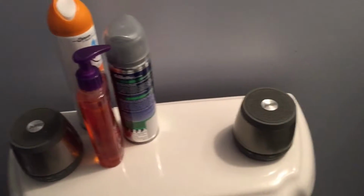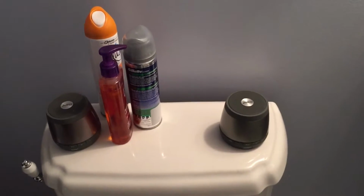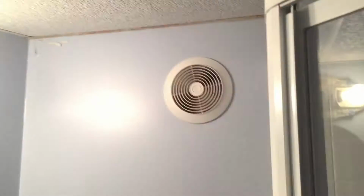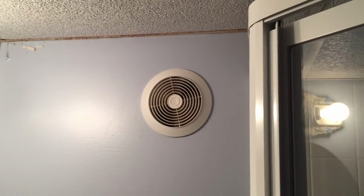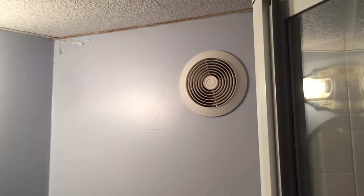In case you're wondering, those are my Bluetooth speakers right there. Not sure if I showed you guys in another video or not. And so you can easily see this bathroom at night, there's that little Xcel Energy nightlight. Oh, and also right there, in case you're wondering, that is a fan, which obviously I will use when I have a shower running. Alright, moving on with the tour.